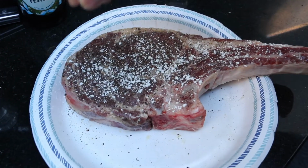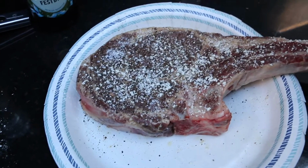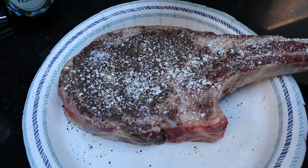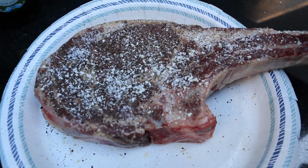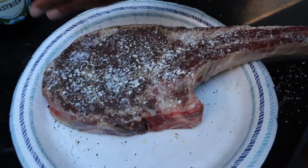Okay, guys, so once again, you want to evenly coat this with salt. You cannot have enough salt. It is a thicker cut, so you've got to remember that the flavor is going to be in the crust. Half of this stuff will fall off, half of this will cook into it, okay? Make sure you get all the stuff and then the sides.